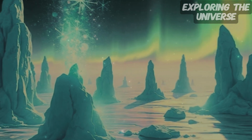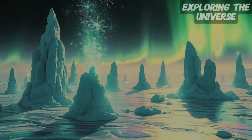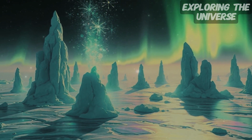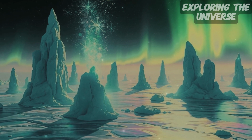This exceptional reflectivity comes from its surface composition, a pristine coating of fresh, clean water ice that is constantly replenished by its active geological processes. Unlike many other icy bodies in the outer solar system that have become darkened by cosmic radiation and debris over billions of years, Enceladus maintains its pristine appearance through continuous resurfacing.